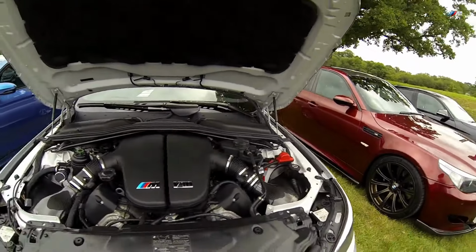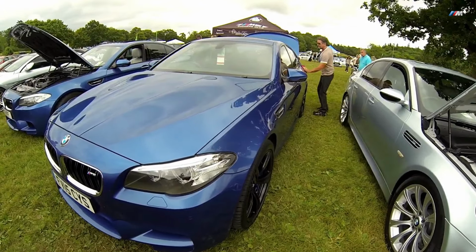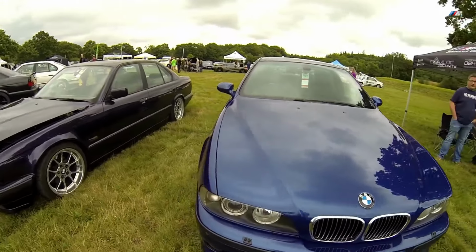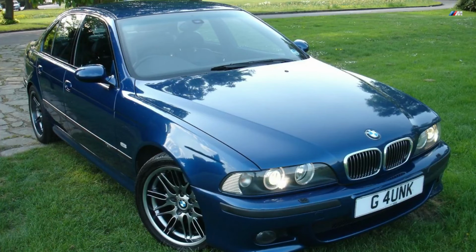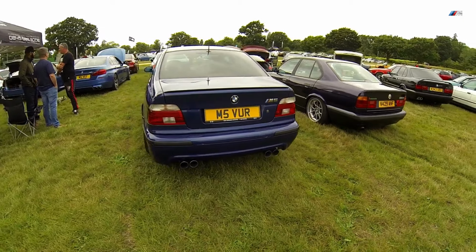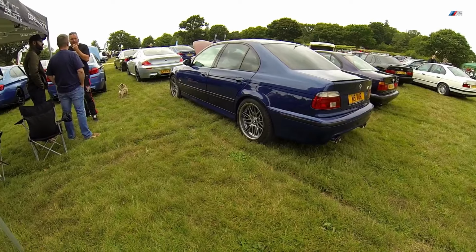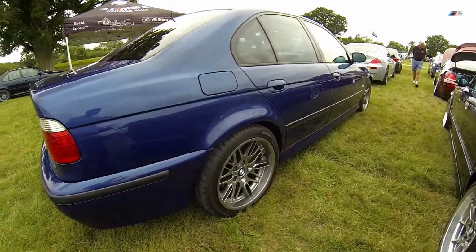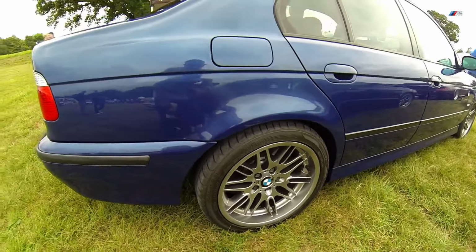Silverstone M5, exactly the same as Zach's. And the later F models, V8 turbos. E39 M5. I had one of these guys. Amazing car. One of the most iconic M5s, this, for me, definitely. Love the car. Then BBS style wheels, first seen on BMWs in the late 90s, this particular style. And then later on the CSL.